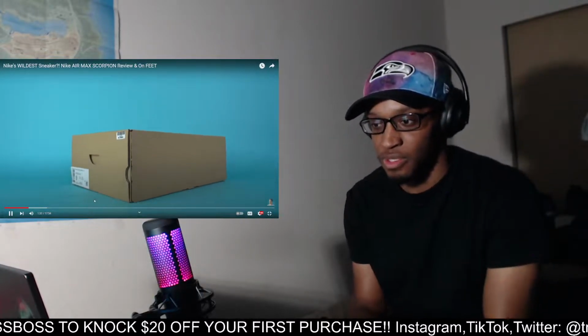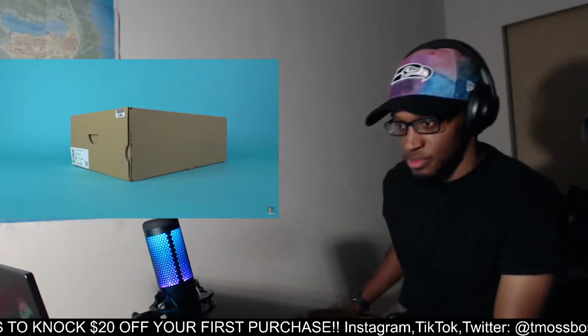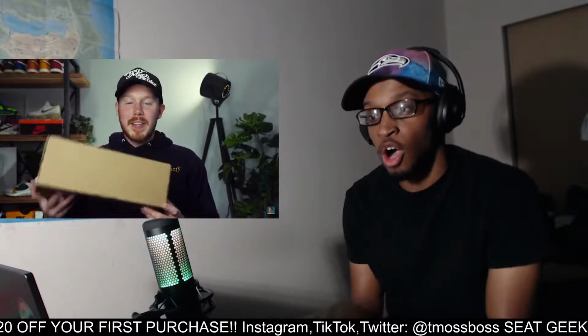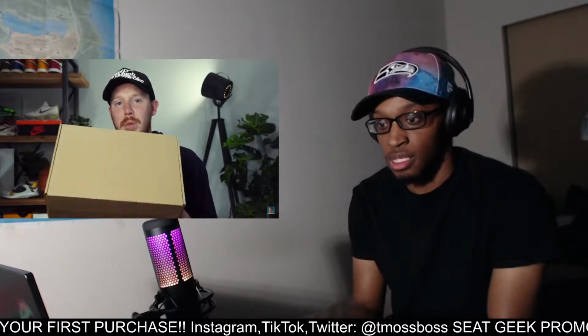Before we dive into that, let's first take a look at the box, because Nike is doing something pretty different for the packaging of this shoe. If you do end up ordering a pair of these from Nike when it does officially release, you might be surprised to find out that the shoes literally come shipped in this box.